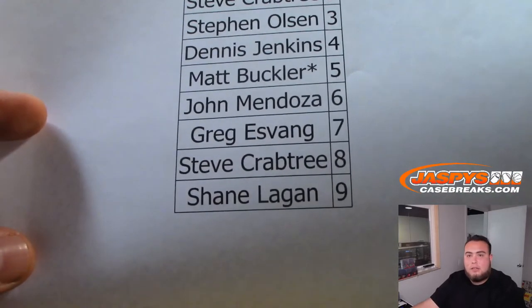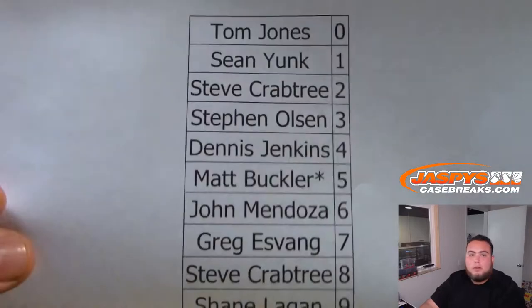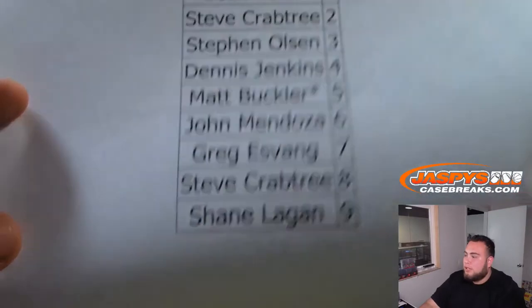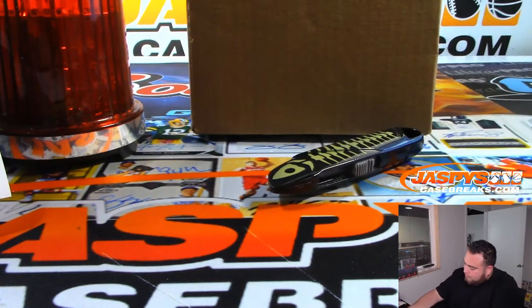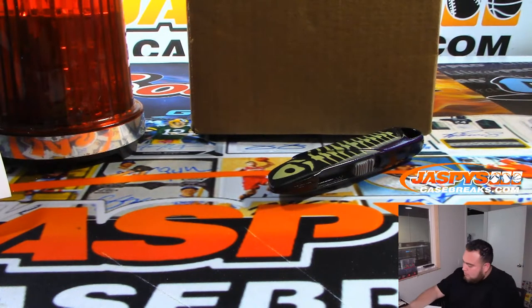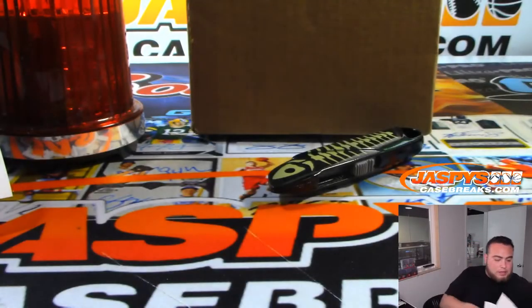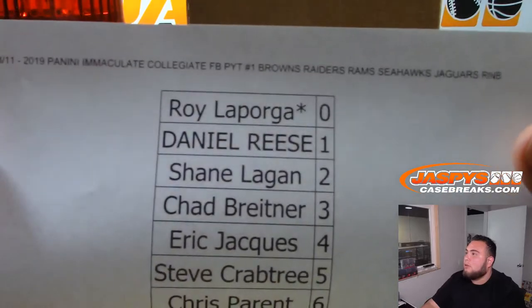I forget what this one is, actually, hold up, 1 second. For the Cardinals random number block that we just did, put it down right here really quick. This one was Cardinals, Carolina, and Miami. Oh, I had two of the real C, but there you go. And then this one is for Browns, Raiders, Rams, Seahawks, Jaguars, round number block.